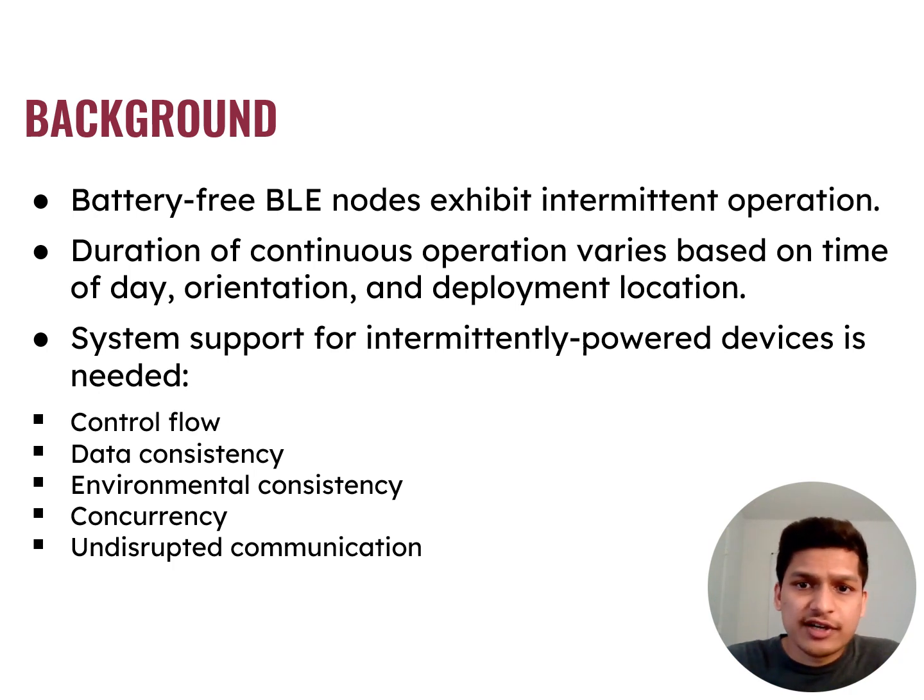To ensure the effective functioning of these intermittently powered devices, comprehensive system support is essential. So firstly, control flow management is crucial to ensure that the device operates smoothly despite the irregular availability of power. Secondly, maintaining data consistency becomes paramount to guarantee the reliability of information amidst power interruptions. Additionally, environmental consistency must be maintained to ensure that device performance remains stable regardless of external factors like temperature or humidity.